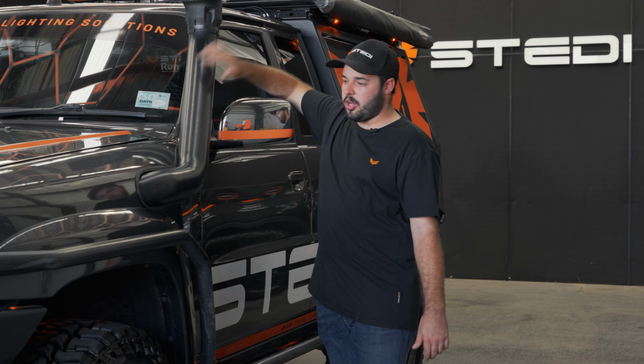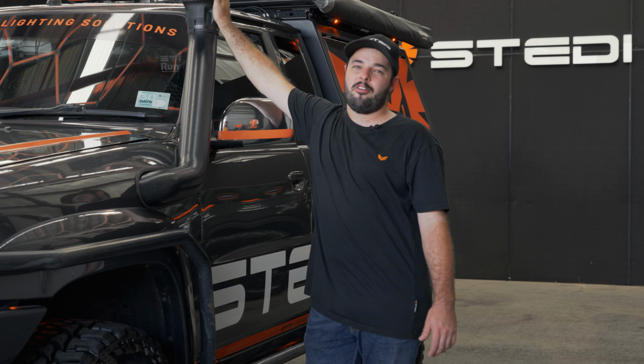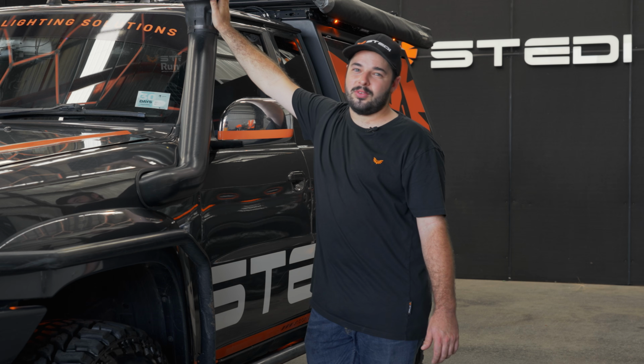It's then also got a stainless snorkel going down the side. A bit different to most though. It's got the Sparrow ram head on it. I think it just looks absolutely killer.